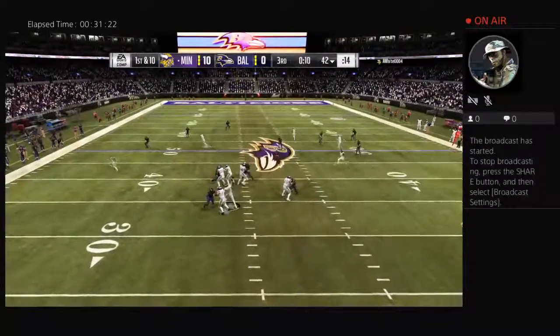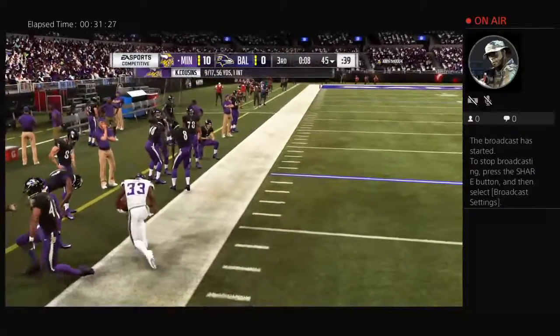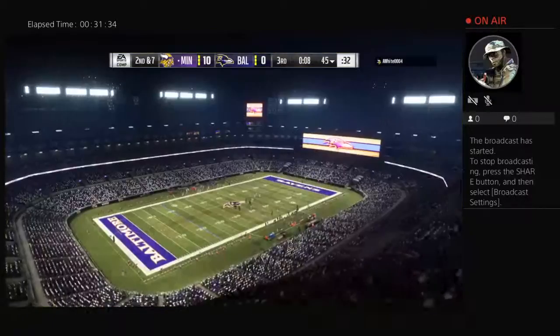A 1st down throw for Cousins. To the sideline, and wow, what a catch there. He doesn't get a lot, but he was able to get the feet down, complete. Give him 3 on the play, and it'll bring up a 2nd down.